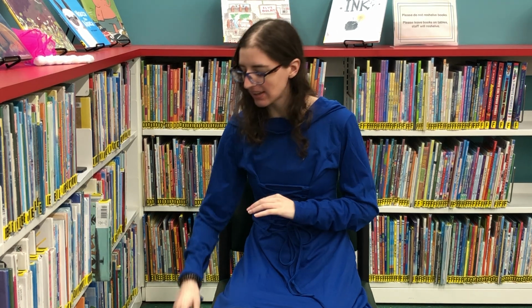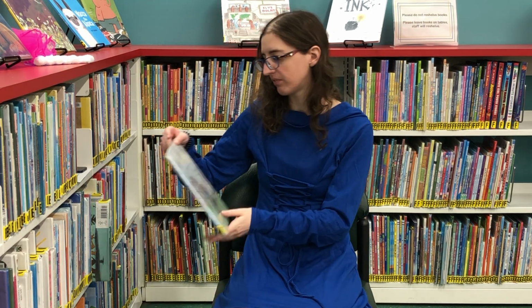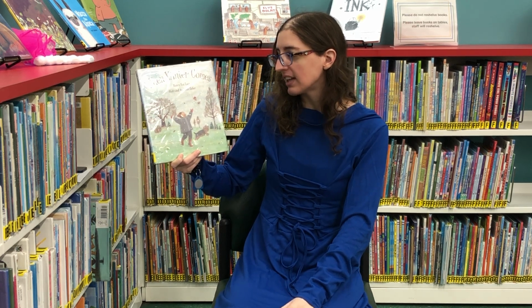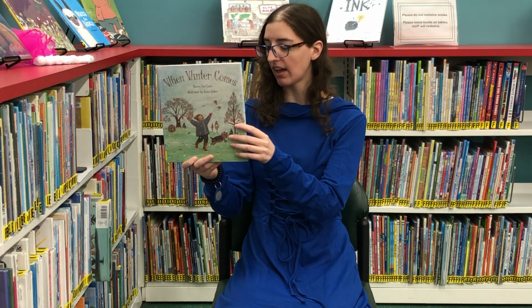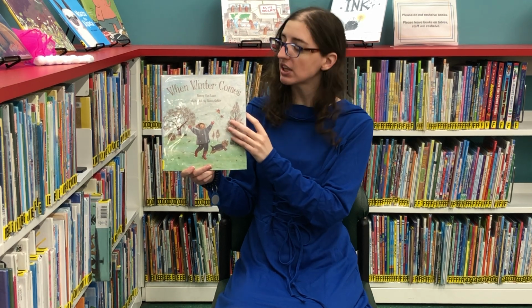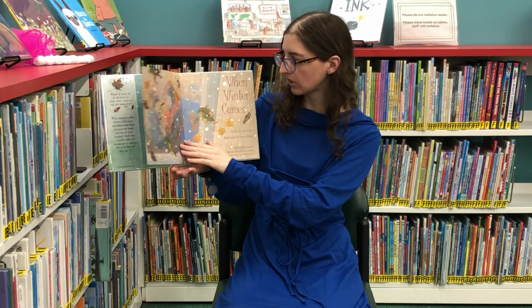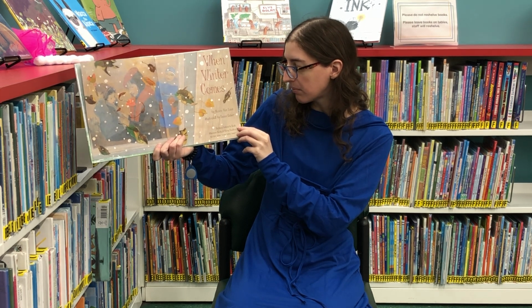Okay, and the books we're reading today are with permission from Simon & Schuster and HarperCollins. So, let's settle down for a spell. Okay, so the first one I have is called When Winter Comes by Nancy Van Laan, illustrated by Susan Gaber, and this is published by Athenaeum Books, which is an imprint of Simon & Schuster. When Winter Comes by Nancy Van Laan, illustrated by Susan Gaber.